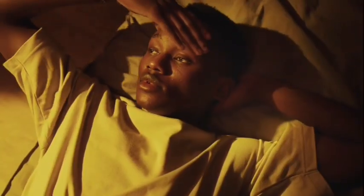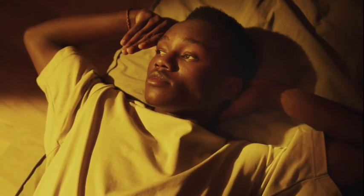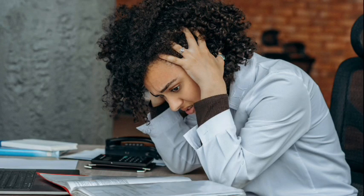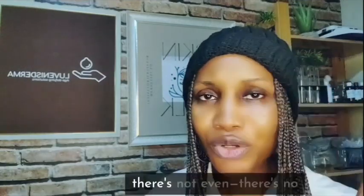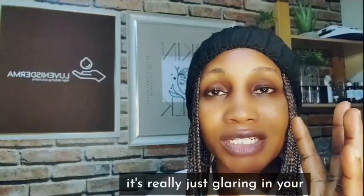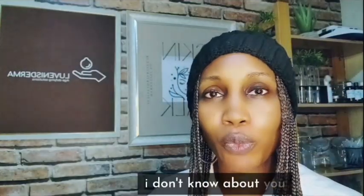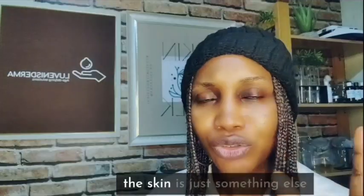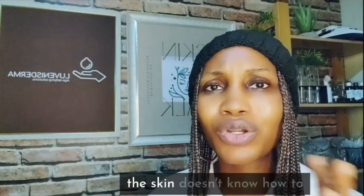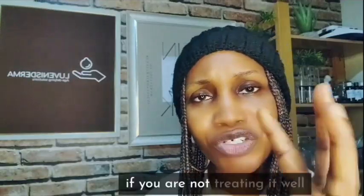Sleep and stress management. How are you managing your sleep and stress? Lack of sleep and chronic stress dull the skin and increase fine lines. You'll notice when you are stressed. There's no lying about it. It's just glaring in your face. When I'm stressed, the skin is just something else. That's one thing about the skin. It doesn't know how to fake things. If you are not treating it well, it's going to just present itself to you.